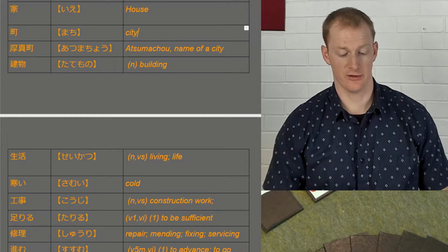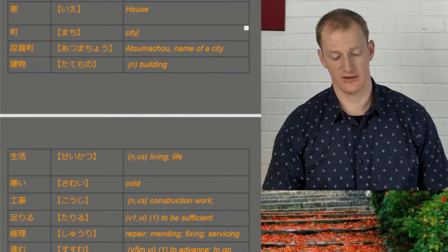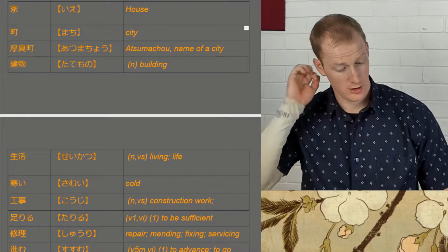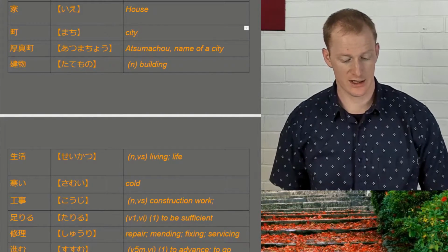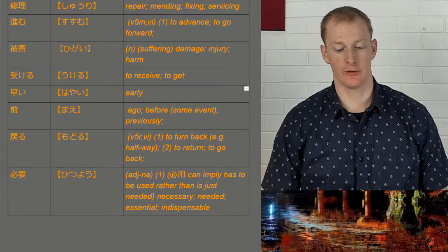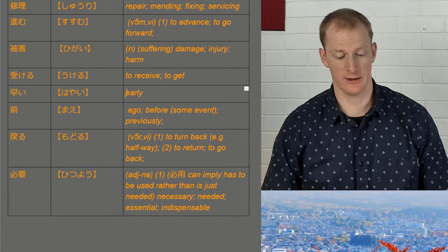We have tatemono, this is a building. Seikatsu, kind of a broad meaning for this word, but in this instance we'll kind of talk about lifestyle, I guess, actually, but living really. Samui, this is cold. Koji, some construction work, or just work in general, generally road works, things like that. We have tariru, this is to be sufficient. And shuri, which is fixing something. Continuing on, we have susumu, this is to advance or to go forward. We have higai, this means damage or injury. Obviously we're dealing with earthquakes, so they cause injury and damage.